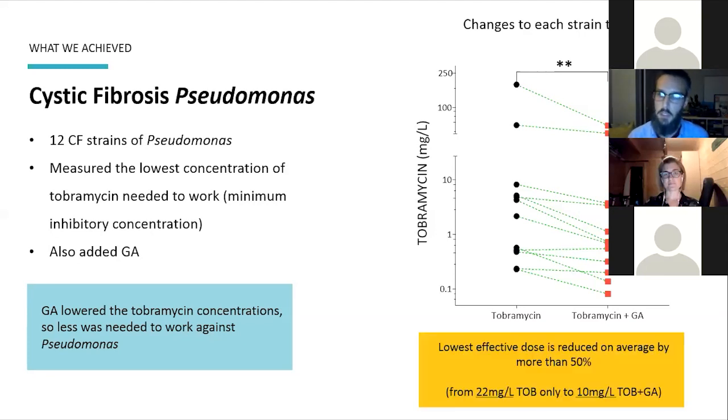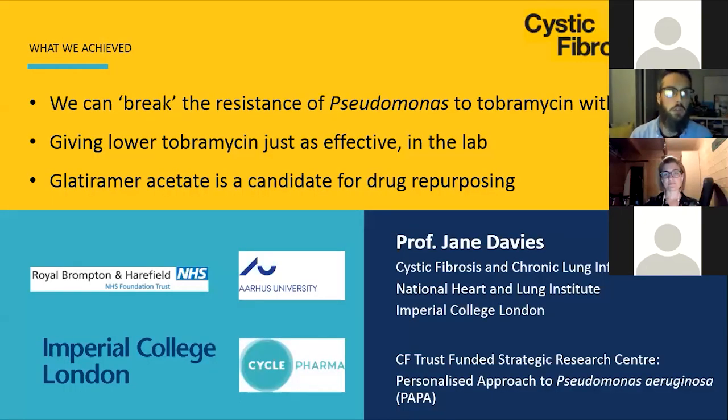The lowest effective dose was reduced on average by 50% for tobramycin when GA was present rather than when tobramycin was administered alone. So what we've discovered is that we can break the resistance of Pseudomonas to tobramycin with GA present. We can give a lower concentration of tobramycin, but keep its effectiveness in these lab tests.